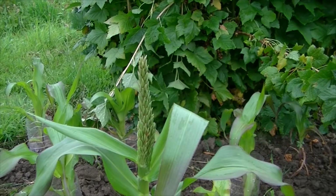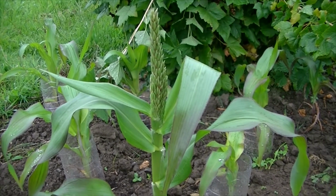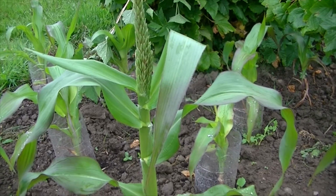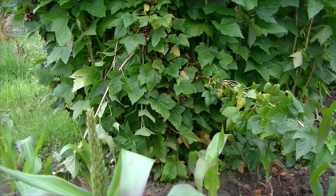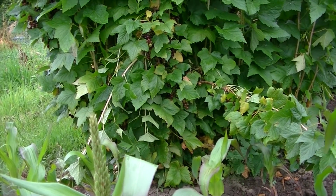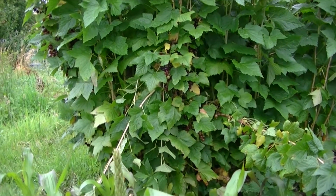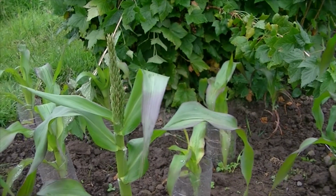So this one sweet corn has shot up more than all of the others. It's quite big now. It's been quite interesting watching it grow up because I've never really watched corn grow before. At the back you can see those 2 branches hanging down from the black currants, and I think probably from the weight of the berries that are on them. I'm going to take those off today because we've got seriously loads of black currants, and they are kind of coming over this area that I've got the sweet corn in now.